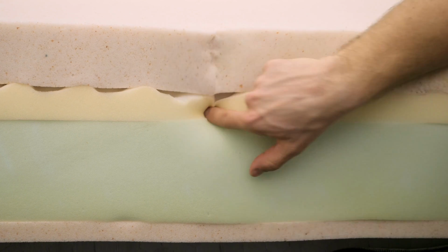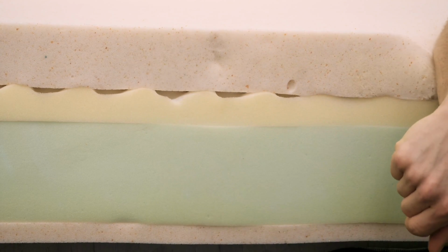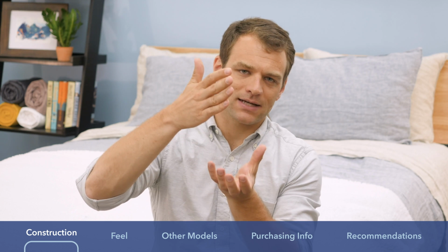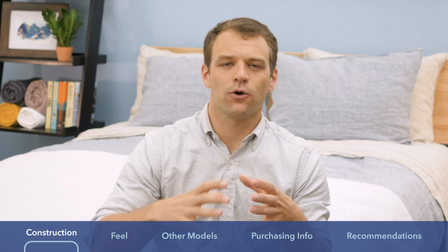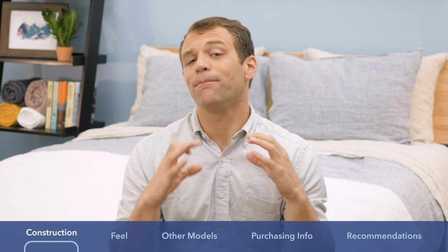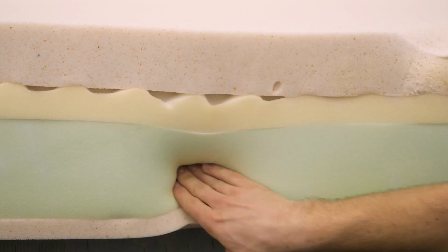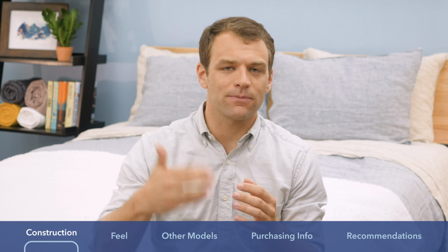Now below that you have a transition layer of polyfoam, which is going to be a little bit firmer, a little bit bouncier than the copper infused memory foam above it. So you're starting to transition from the really soft feel on top, getting a little bit more cradling support as you get to the support center of the mattress, which is a high density polyfoam. It's a really common material used in a lot of bed-in-a-box mattresses. Firm, it's going to support the layers of foam above it, as well as the sleeper on top of the mattress.